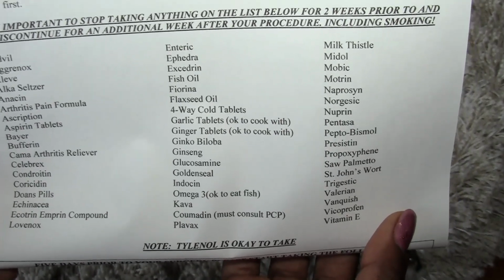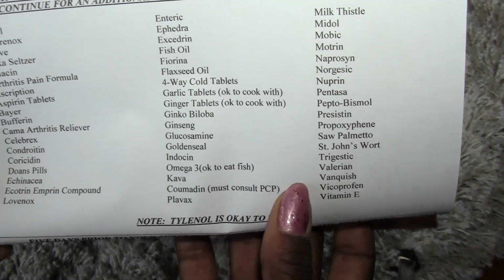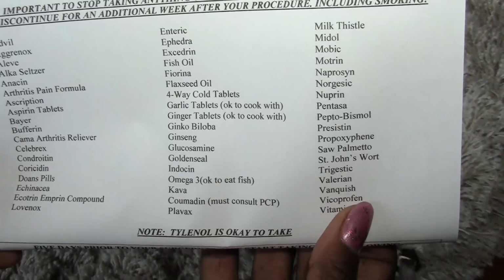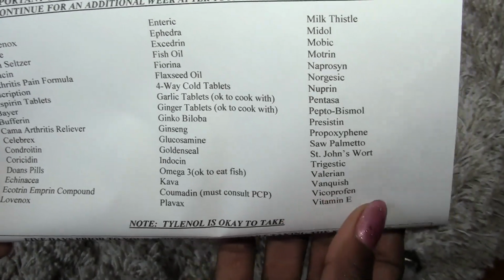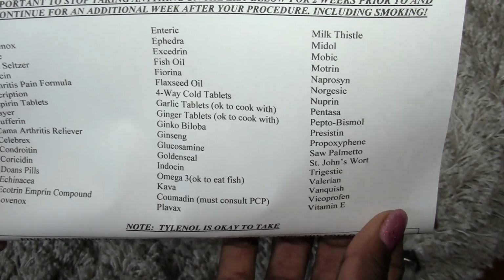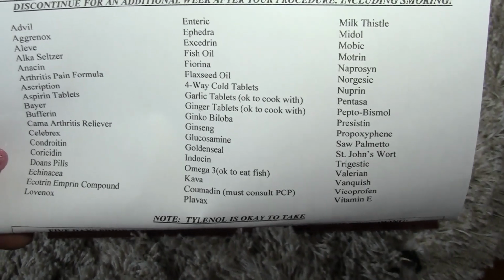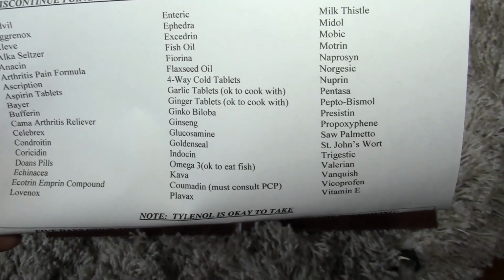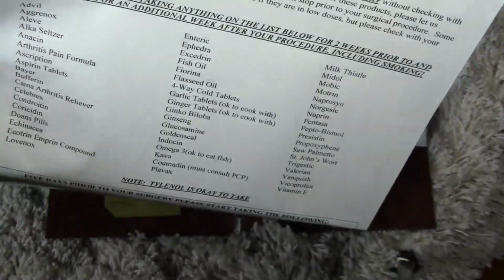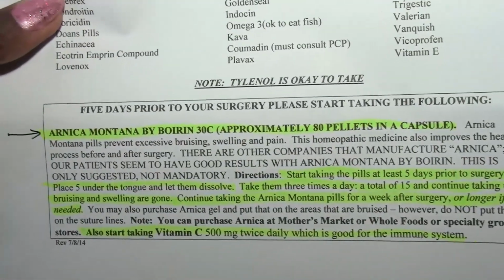Something that I was taking is not on the list, so I emailed Janet, who I guess is the coordinator of all the surgery. I take Garcinia Cambogia, and she says, yep, stop taking that, stop taking everything that is herbal, because herbal supplements are not regulated by the FDA, so they don't know about the blood clotting, and they want the blood to be able to clot after the surgery.